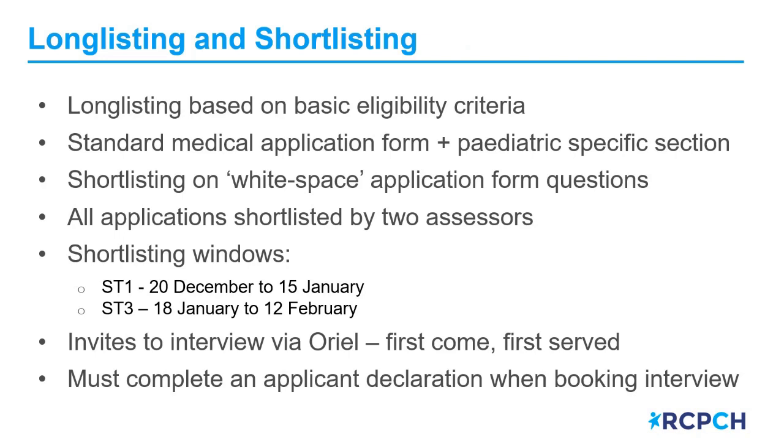There's 2 windows which I'll just pop there to give you an idea. So shortlisting for ST1 starts before Christmas and finishes on the 15th of January. ST3 then starts pretty much straight after that one's finished, and that fits in with the way that the interviews are staggered as well. The invites to the interview will come out via Oriel as well.